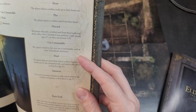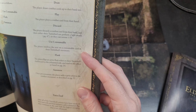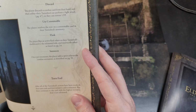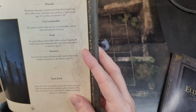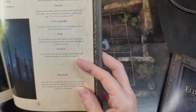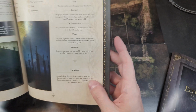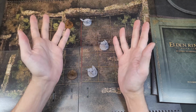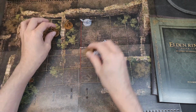Use consumable means the player resolves the text on a consumable card in their Tarnished's inventory. Flask means the player flips an active flask token on their Tarnished dashboard to the exhausted side and resolves the effect as listed in the rulebook. And summon means that once per encounter, the player adds a spirit ashes to the combat encounter as described on page 52. Now, this isn't going to be a tutorial on how to play the game, so with that being said, there's nothing much else to show about the Weeping Peninsula.